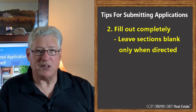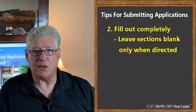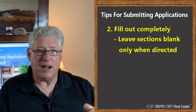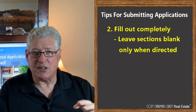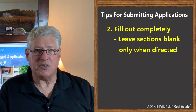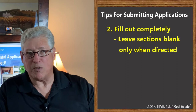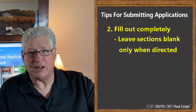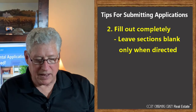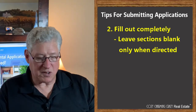The landlord will get around to sending you an email or calling you to request that information when they get around to it, because they may go to the next application that's totally filled out, and now you're competing against that application. The landlord might just say, well, I have a perfect application here, I'm not even going to call that other guy. So fill it out completely, leave no sections blank.